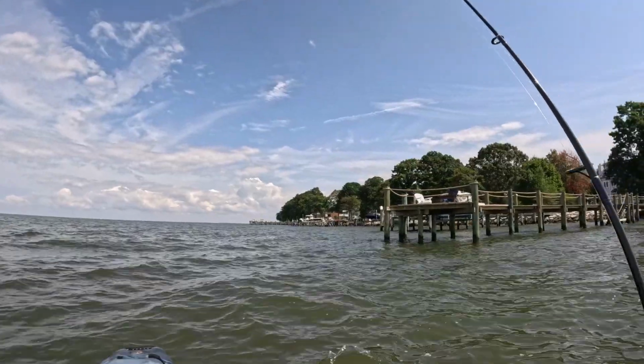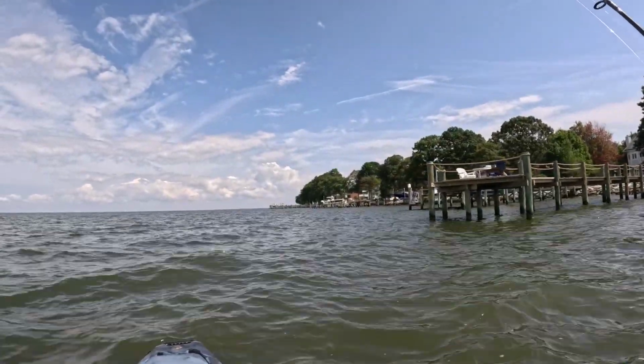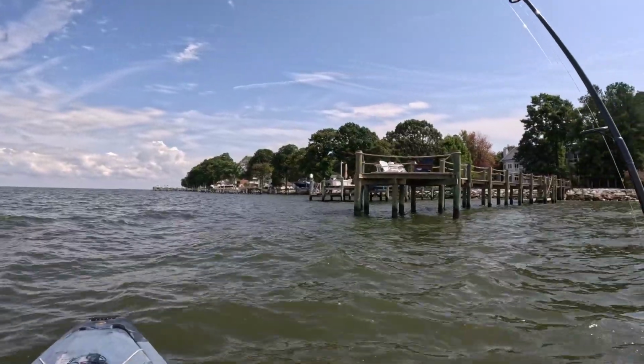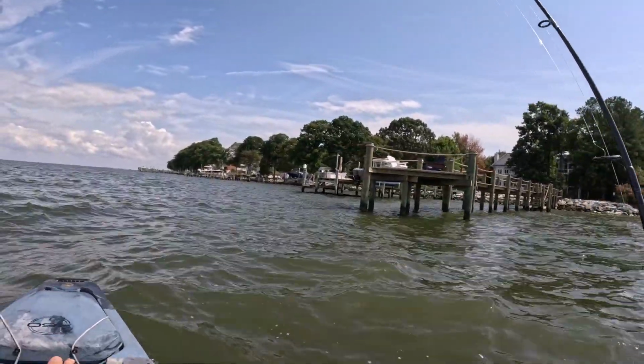Anyways, we're going to go ahead and get it started. I'm just going to cruise up and down this little path right here and just cast towards these docks and try to get up underneath these shady areas, see what it's holding.